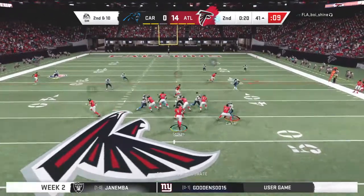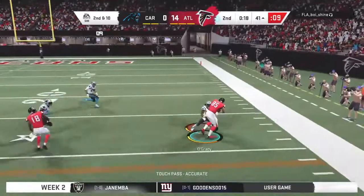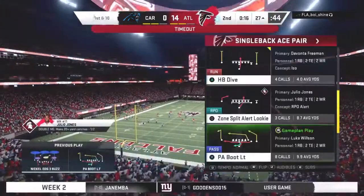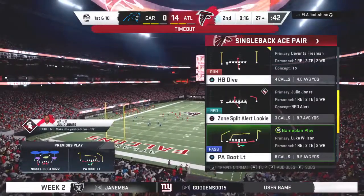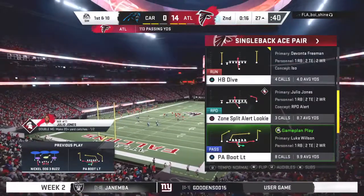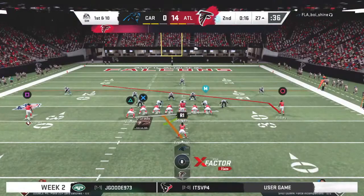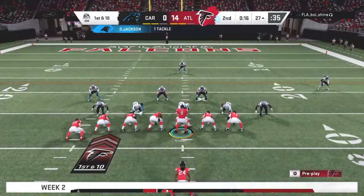To throw on second down. Stokes. And he will find his man on the outside. And he's going to get this inside the 30. Now the Falcons going to use one of their timeouts as they stop it with 16 seconds to go in half number 1. Let's go, defense.